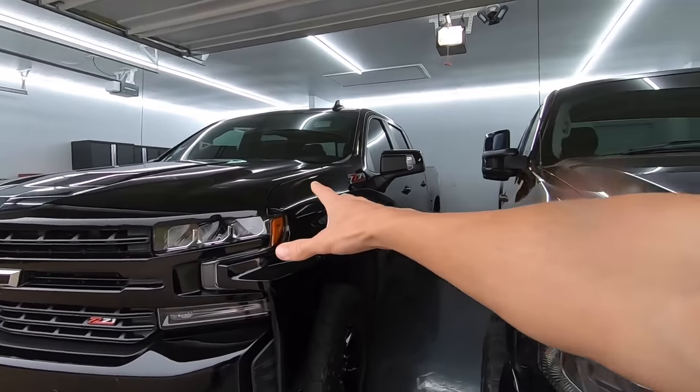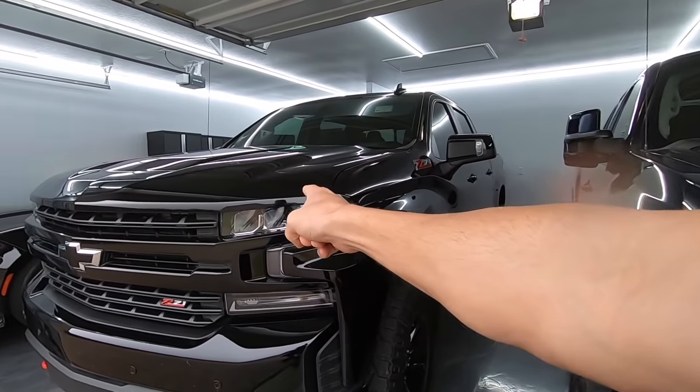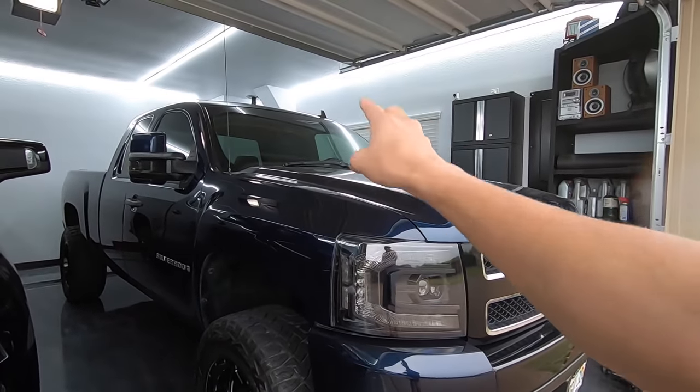We got our beautiful Trail Boss. We have our OG Lone Star Hawaiian Silverado. Now that we have this one, we can go absolutely crazy with this one. So guys, don't worry, this is not going away.